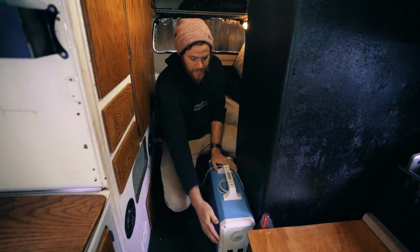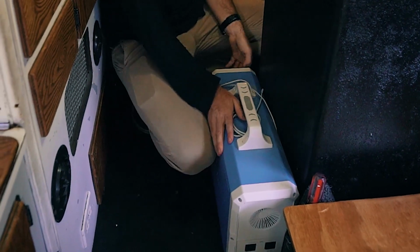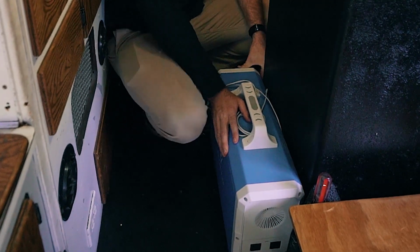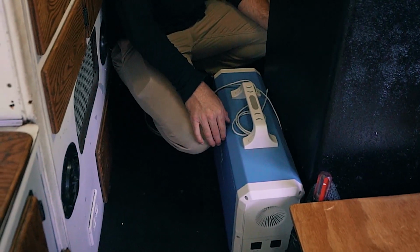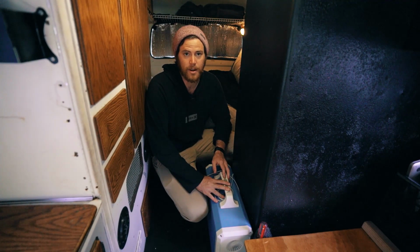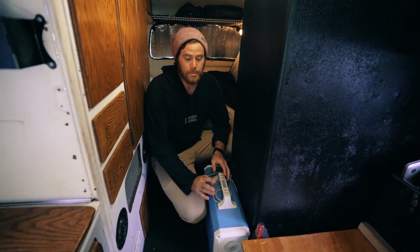It's got, on this side, 120 AC power, and then on the other side we've got DC power and 12 volts, so I can plug in my phone, my iPad, everything right up here. I've really never run out of power while being in the van, charging camera equipment, computers and iPad, and staying on that.